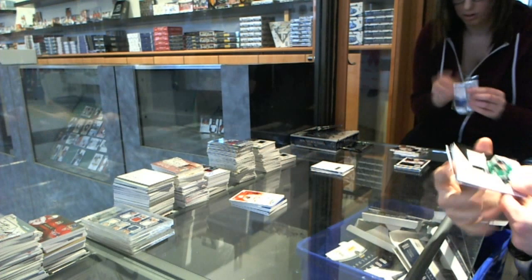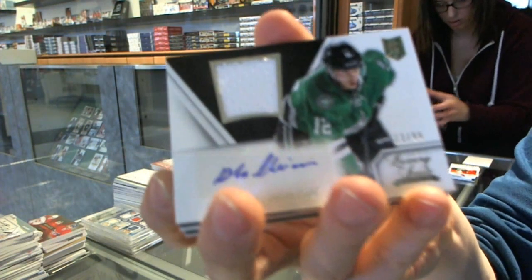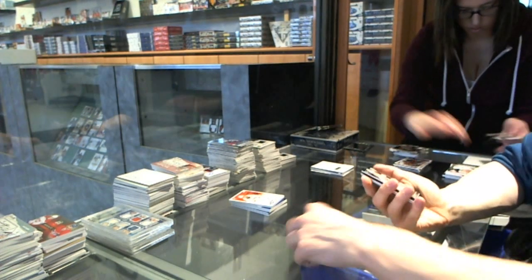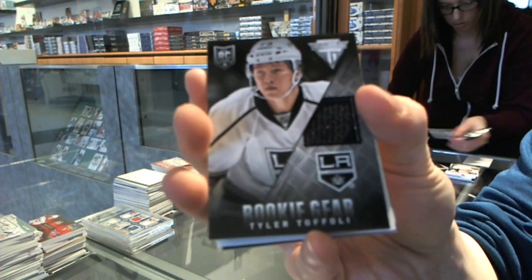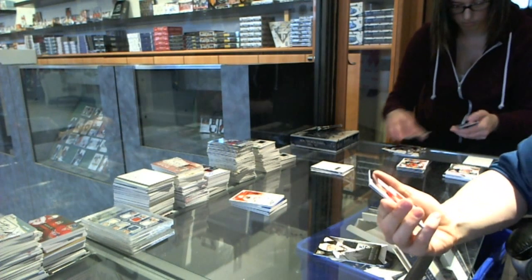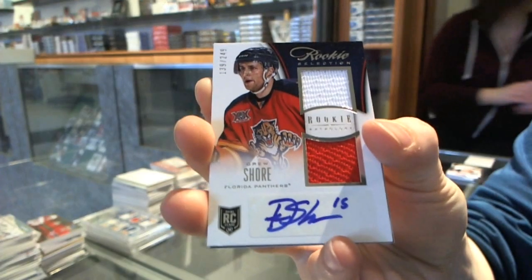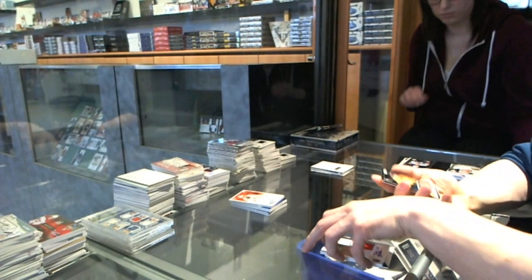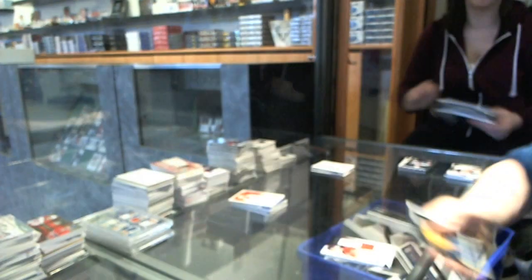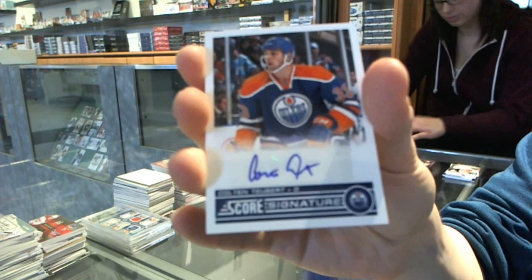All right, next box has a luxury suite rookie jersey autograph, numbered to 99 for the Dallas Stars, Alex Chiasson. We've got a rookie gear jersey for the LA Kings, Tyler Toffoli. We've got a rookie selection, dual jersey and autograph numbered to 249 for the Florida Panthers, Drew Shore. We've got a prism rookie autograph for the Nashville Predators, Daniel Bang. And a score signatures for the Edmonton Oilers, Colton Tubert.